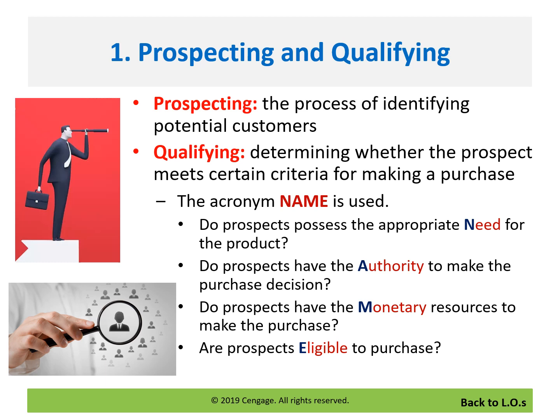For each prospect, sales representatives must attempt to qualify whether or not the prospect is a suitable potential customer. Qualifying involves determining that the prospect meets certain criteria using the acronym NAME. Do prospects possess the appropriate need for the product, which is letter N? Do prospects have the authority to make the purchase decision? Do prospects have the monetary resources, or the money, to make the purchase? Are prospects eligible or qualified to purchase?